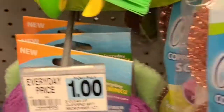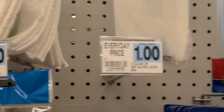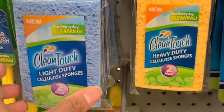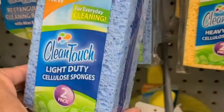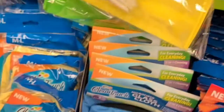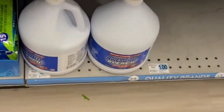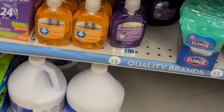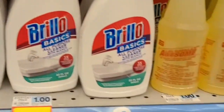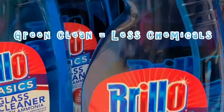So as I'm looking around, I'm seeing so many things. You got sponges, cloths. Oh, there's some face mask. But there's so many things that you can use for your do-it-yourself journey. Here we have little sponges. Got little hooks. Also, you have things like bleach, and different things like containers of cleaner.